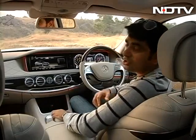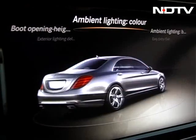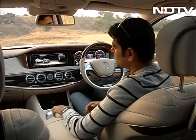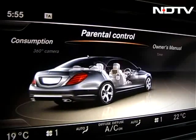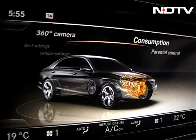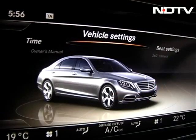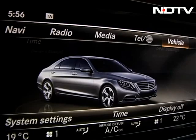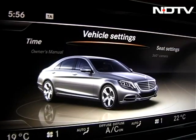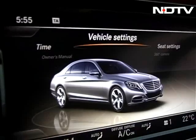I am now going to change it though, so let's go to the screen, pick vehicle, and there you got the car. There's time, there's owner's manual, parental control. That's interesting. You can actually lock off some of the multimedia features, especially for your kids. Consumption, which tells you, of course, how efficiently you're driving. There are cameras all around the car that give you curb views and reverse views as well. And then the seat settings, which we've already seen something of in the rear. And then you've got the vehicle settings. So let's go in there.